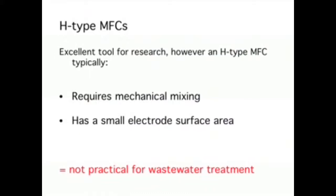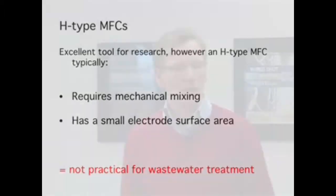It also has a very small electrode surface area. And our kinetic rates are low because we use bacteria rather than, in a hydrogen fuel cell, hydrogen gas. Kinetic rates are much higher with a metal platinum catalyst. And therefore, we need to increase the surface area by a lot more. So this would not be practical for wastewater.